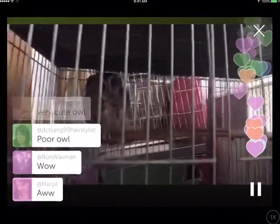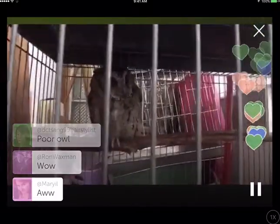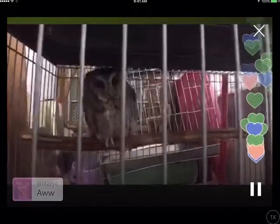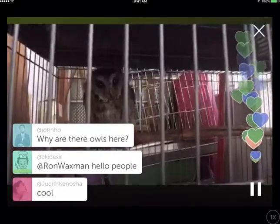This one we cannot let go free because he cannot eat by himself. So he can't feed himself. The poor thing. He will be taken care of all his life. How old is this owl? More than 3 years.